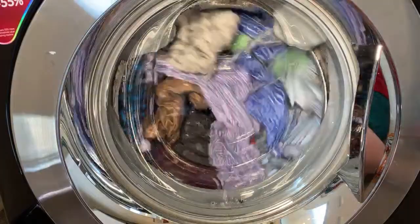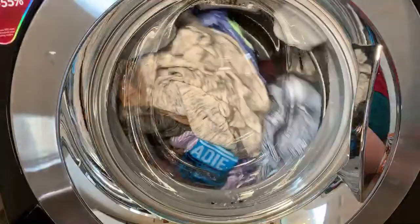Check the temperature of the glass. 24.7 degrees Celsius, 75.5 Fahrenheit.